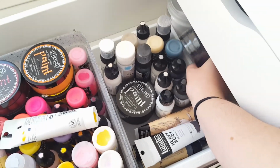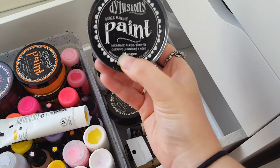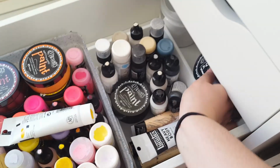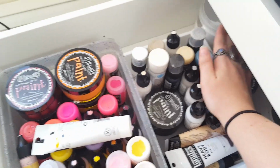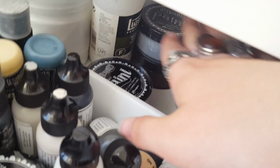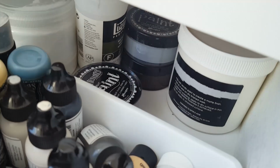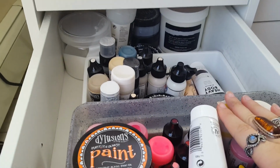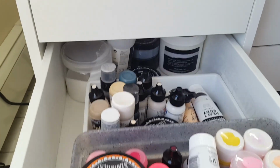Then back here, I have a backup of my favorite black paint ever. This is the Dilutions Black Marble paint. This one's almost empty, so I have a backup back here. Back here, I have gesso, and then if you look in the very back, I have gel medium, matte medium, and a couple more of the Dilutions paint things. So again, the buckets in the drawer make it easy to take these out and work with them and also access the things in the back.